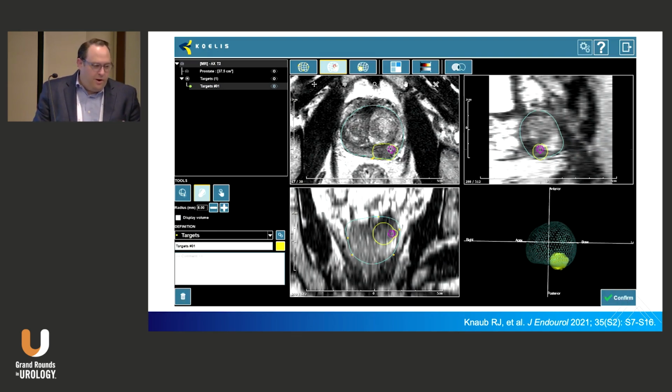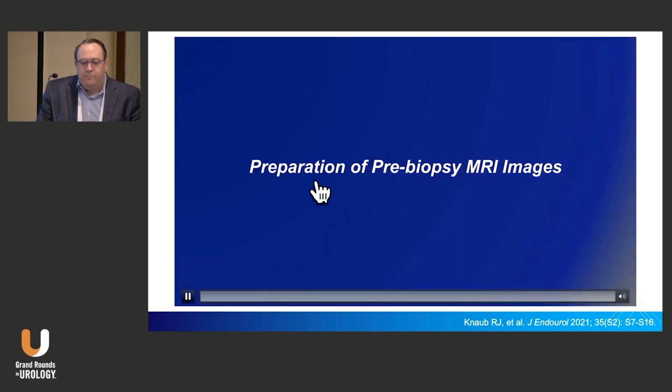From a more doctor-centric point of view, you get paid for this service. You could bill for it a few days prior to the procedure. There's a CPT code that we use. It's 3D contouring of the prostate on a dedicated workstation, and the urologist gets paid about $80 for doing so.